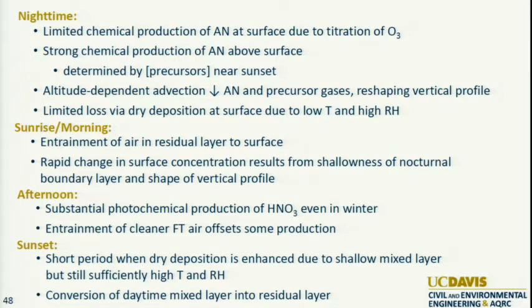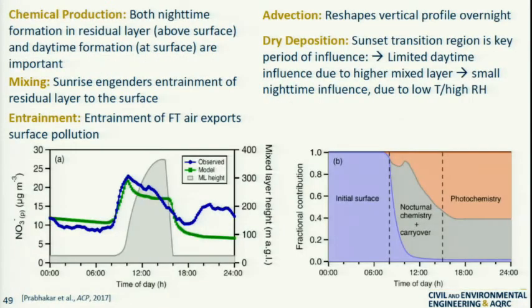And then sunset is a special period where your mixing is shutting down very rapidly. So you can still have relatively high temperature and RH for a brief period, but then you suddenly have a very shallow mixed layer. And so you can actually have a small period of enhanced dry deposition that can be quite important in the end. And of course, sunset is when you're setting the stage for the next day's chemistry. That's the time-dependent picture. We could think about this in the process-dependent picture here. This is just another way to say all these same things.